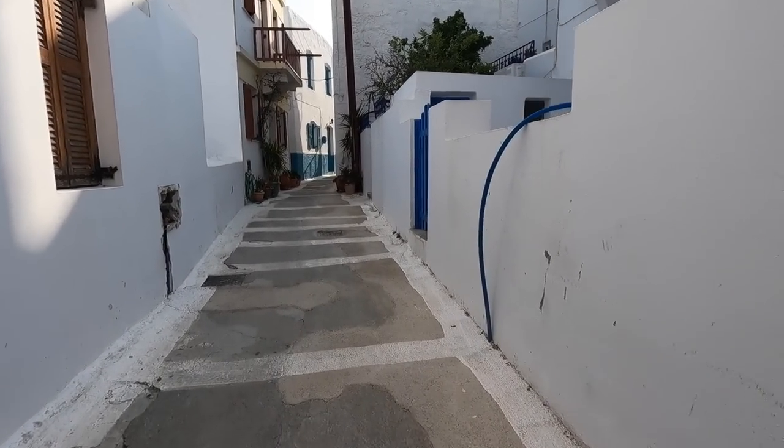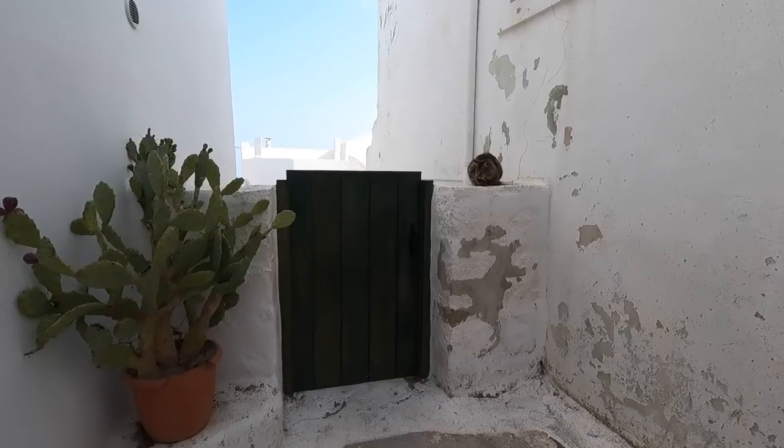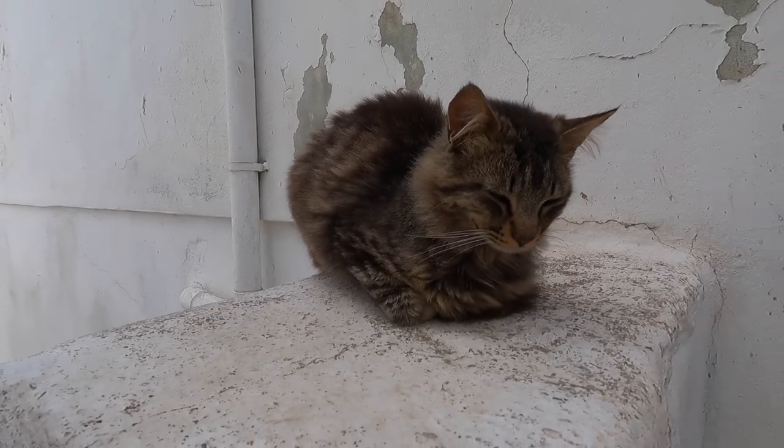That's why Greece is so good though. You can get a really nice island like this and just nobody here at all really. Just because there's so many islands to choose from, they can't all be super popular. The only thing you see here is the cats. More cats than humans around here.